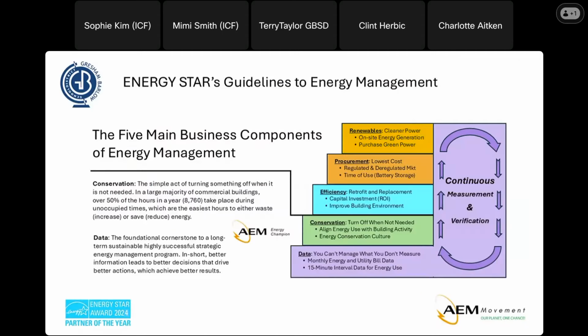So really, the 5 basic business components of energy conservation, we're going to talk about 2 of them today. And the conservation piece is one of the things that just makes sense to people. If you're reading that, there are 8,760 hours in a year, and how much of it is really in schools? So really, turn off the power when not being used.